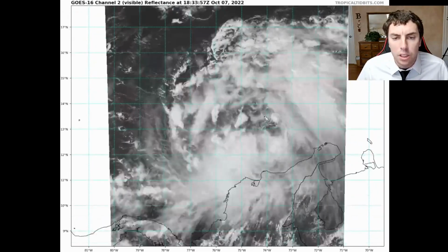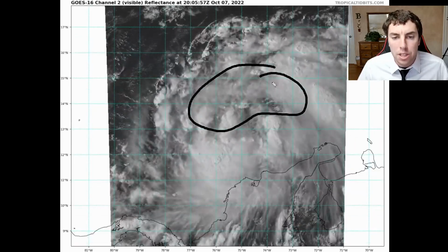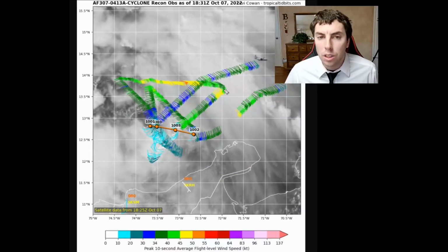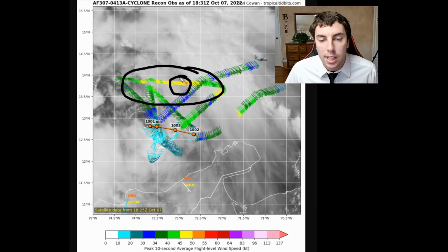However, we are starting to see convective banding features to the north of the system, which does indicate that the shear is slowly abating Julia this afternoon. We can still confirm that Julia is a tropical storm based on Recon data that flew through the system this morning and found a pretty good fetch of tropical storm force winds, with flight level winds between 40 and 50 knots. Yes, 50 knots is that orange wind barb that you see on your screen.